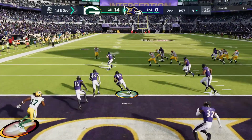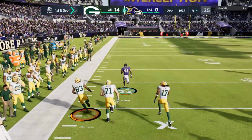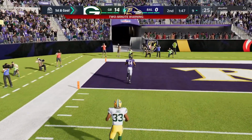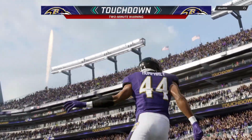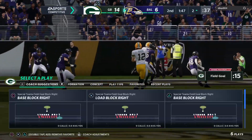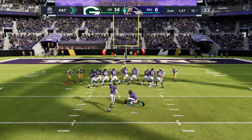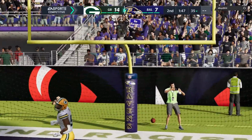And this is going to be intercepted. Picked off by Marlon Humphrey. A big seam, and he might go all the way. And he will bring this back. It's a pick six and a Raven touchdown. Justin Tucker for the extra point. And that one makes it 14-7.